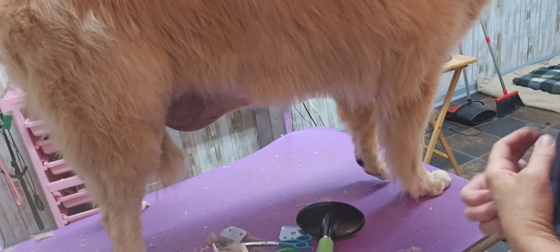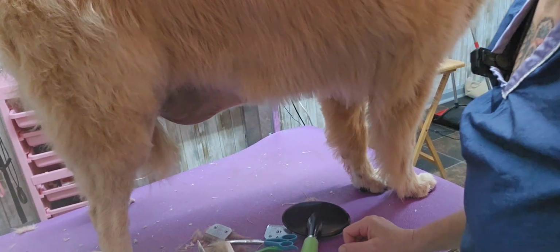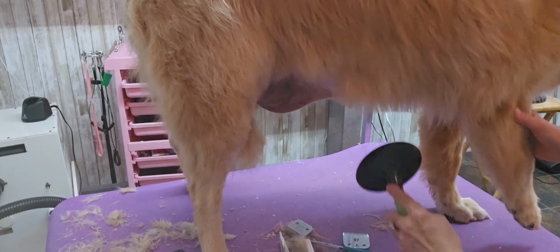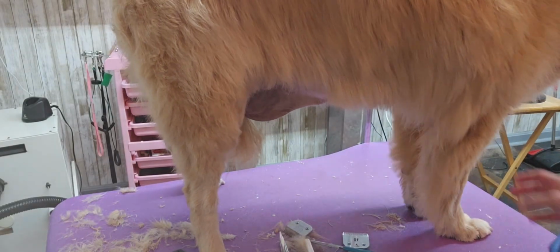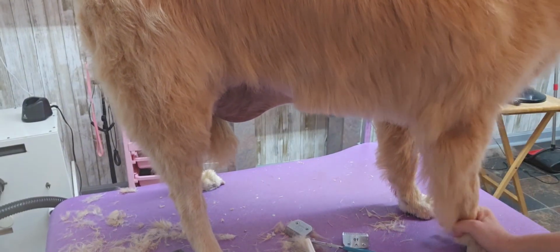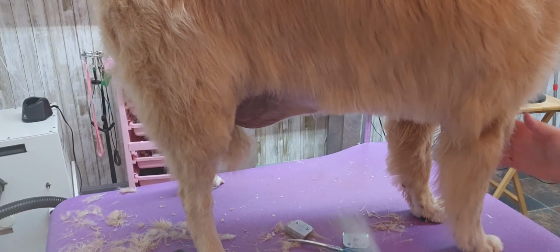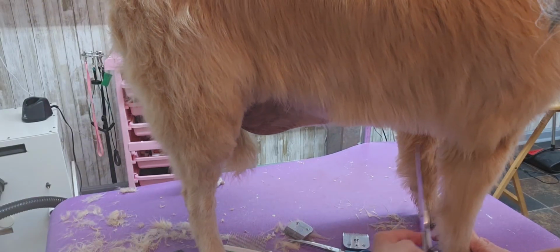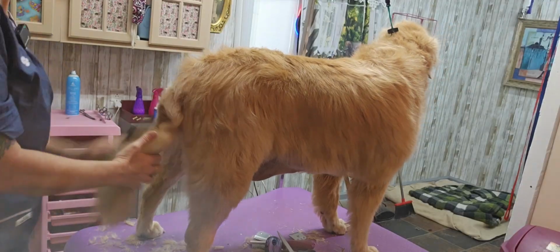Since he has liver cancer, I don't know if they did x-rays or I think they might have done surgery. I don't remember. But anyway, a lot of his hair has been shaved on his belly underneath, especially the other side. But he's just getting trimmed up all over. I'm just trimming up all the feathers, which really helps him to dry faster with all this hair missing. Brushing his tail out and trimming it up.